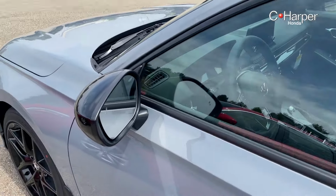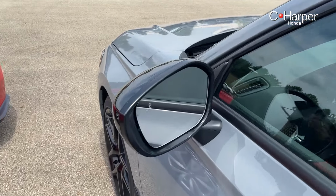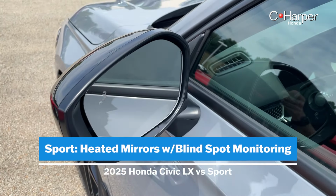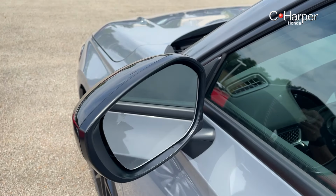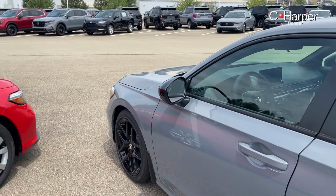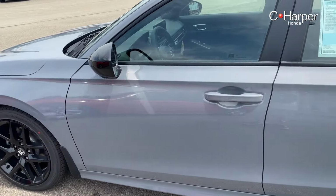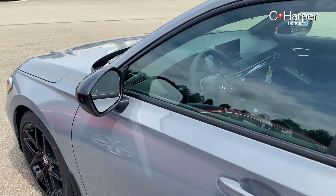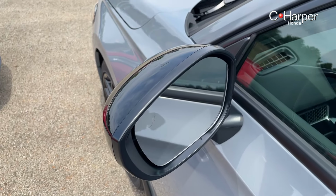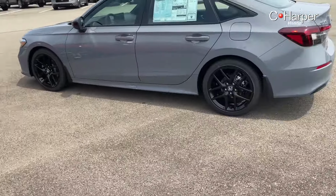Now, speaking of upgrades with the mirror, on the Sport model, you do get a few upgrades here as well. First being that these are heated. Both are powered, but you do get heating with the Sport trim level. You also get blind spot monitoring. Once again, you get a ton of safety features with the Honda Sensing Safety Suite on either the LX or the Sport model. However, if you are looking for a little extra sense of security and want blind spot monitoring, you're going to want to step up into the Sport trim level to get that standard.